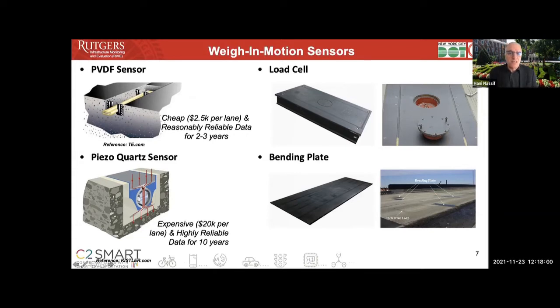And the last sensor that we are currently in partnership on with our industrial partner, CitoSmart, a company located in New York and all over the United States, is Kistler. They have produced the top of the line sensors, I would say, the pairs of quartz.